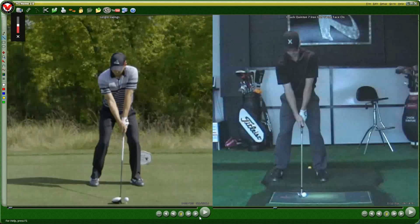This is pretty cool. Sergio's first ever major win. This is huge news for him. In 73 attempts, I believe it was, he finally pulled it off. And so I'm pretty excited to be able to go through his swing and talk to you guys about one of the things I get asked all the time, and that is, what pros on tour most resemble the Rotary Swing Tour move?